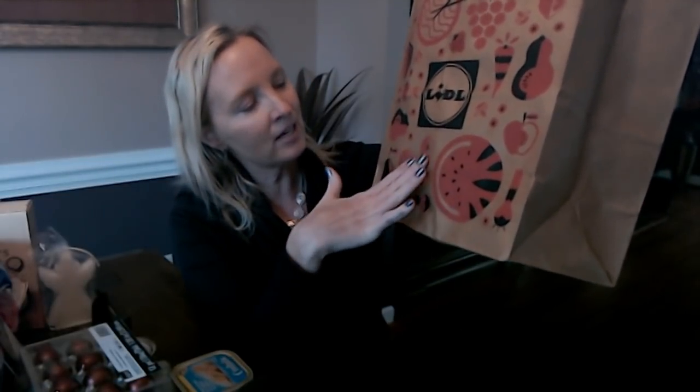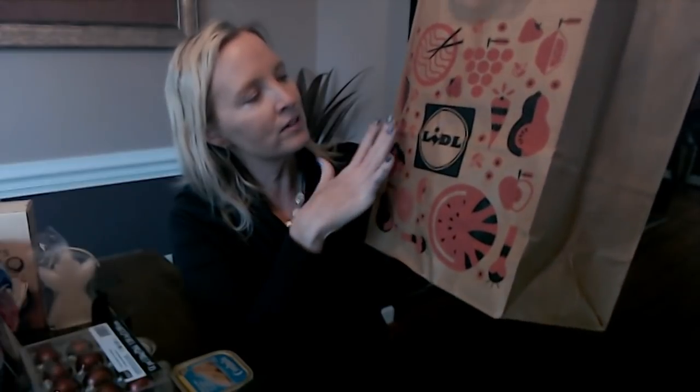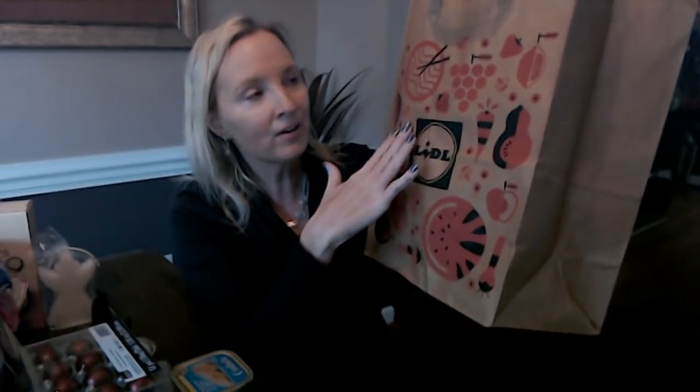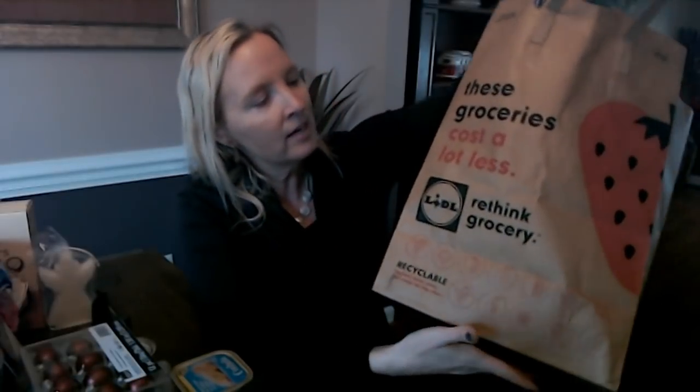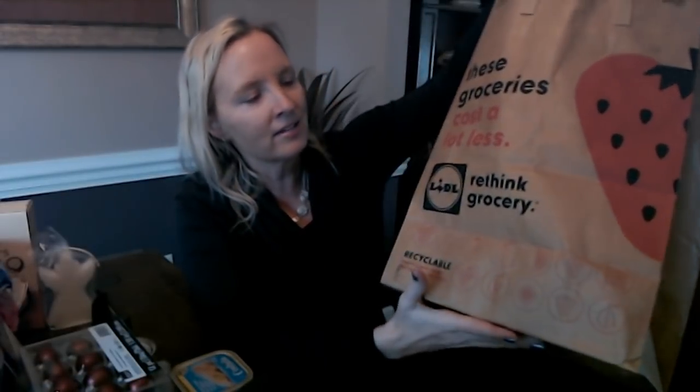So I got a couple Lidl bags. They don't use plastic bags, they only use paper. This is pretty, look. I guess that's like watermelon and kiwi, a little pear and a strawberry, blueberries and grapes. We have all different types of food items on here. And these bags have handles, which is wonderful. I will reuse these bags 100 times. I use these kind of bags for everything. These groceries cost a lot less.